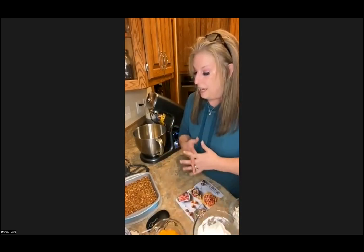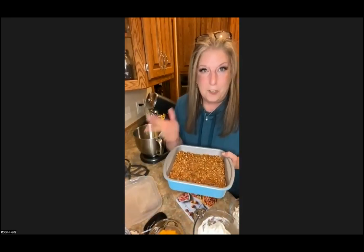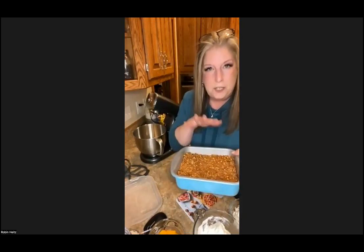So all you do is combine it all and you press it down to make a crust. You pop it into the oven at 350 for 10 minutes. That's it, just to set the crust, and then you let it cool. All right. So that's the first part.